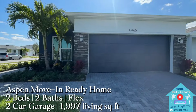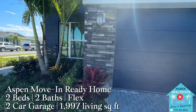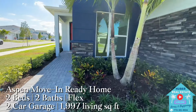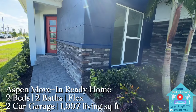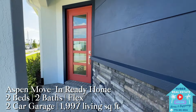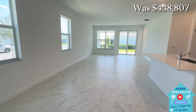Now remember the second furnished home we toured with two bedrooms, two baths, and a flex room? This home is move-in ready, also having that modern exterior elevation as the model home did. It sits on a corner lot where you have a nice sized yard in the front and nicely landscaped. HOA fees cover your full lawn care, maintenance, irrigation, cable, internet, and security alarm system.